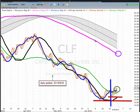So that's the 270 regression line. The green line is the 90 regression. Black line is the 30-period regression line. Blue is the 10. And then this orange ribbon is a 2-period Bollinger Band, and the price line is the black line inside that gives it that 3-dimensional quality.